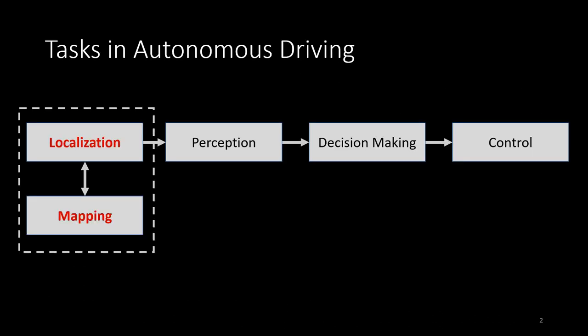Nowadays, for driverless cars, there are four essential components: localization, perception, decision making, and control. As a fifth component, mapping provides essential functions for localization, and these two parts together play an essential role for all the future tasks.